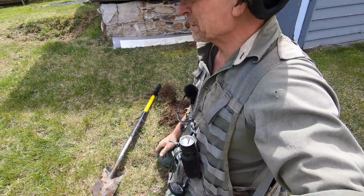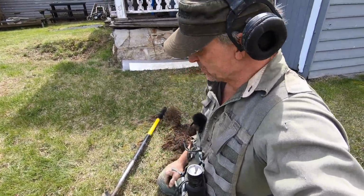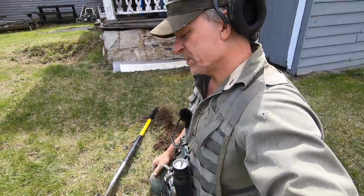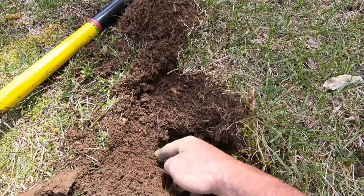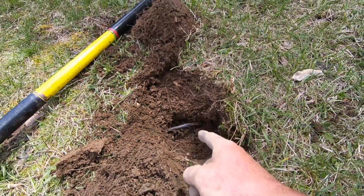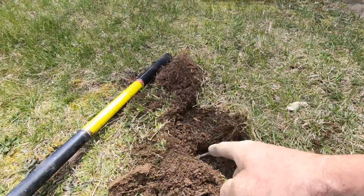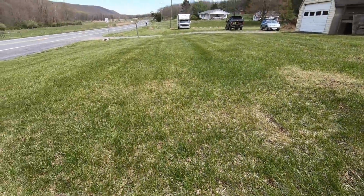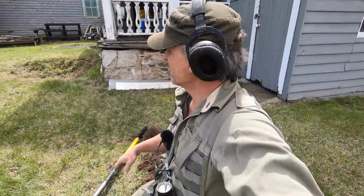Here's another thing you have to be really careful about when you're digging around houses, and I dodged a bullet on this one. Well, let me just show you. Decent signal, dug down, and looky, it's an electrical cord. I didn't nick it or anything, so we're in good shape there. But they had something running from the house, probably right down there, down to the yard. It's probably a lighted sign or something down there. So always be aware of that when you're at a house.